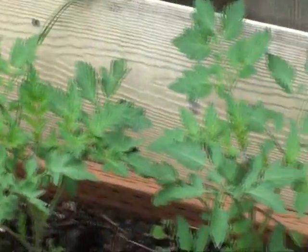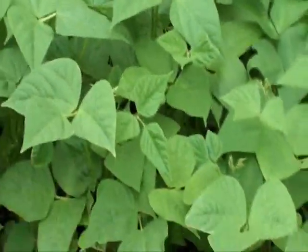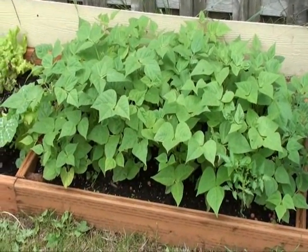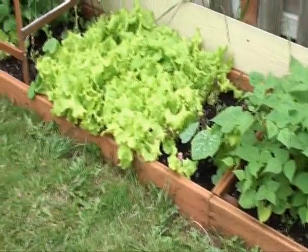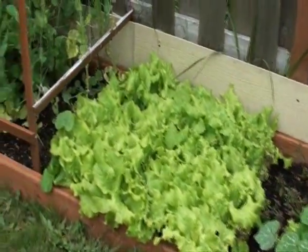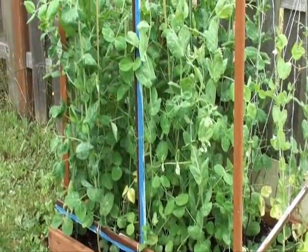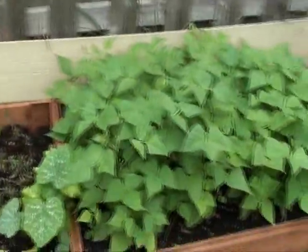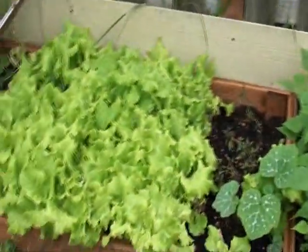We have tomatoes here, of course, and they're starting to come on and starting to bloom there. And some more mint and basil down here next to these tomatoes. Some bush beans over here, and they're just starting to throw some blooms up. And of course more lettuce next to the bush beans, and then some more peas over here. Anyway, that's the garden such as it is here at this place.